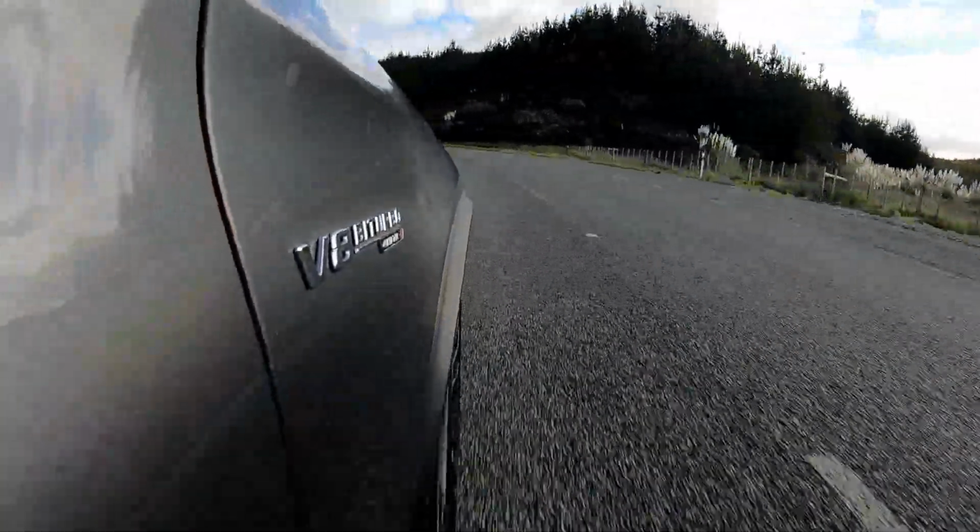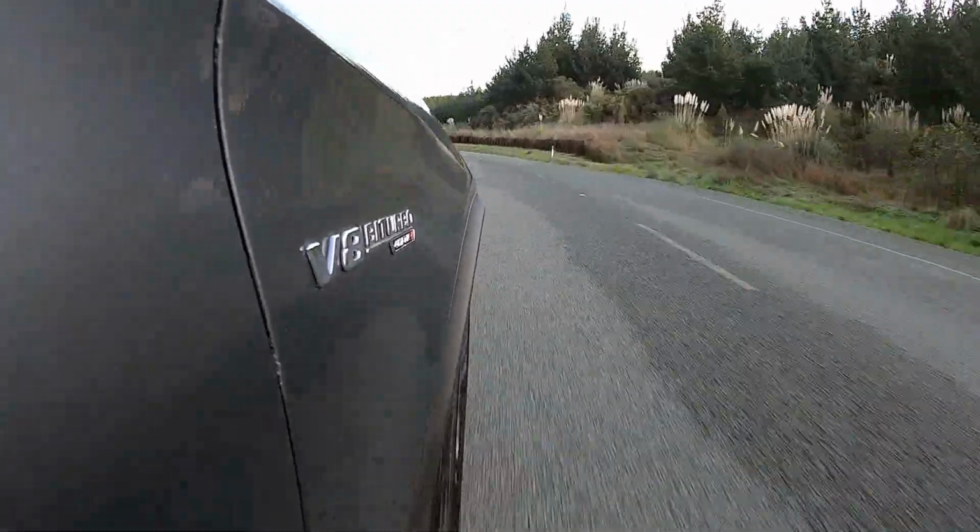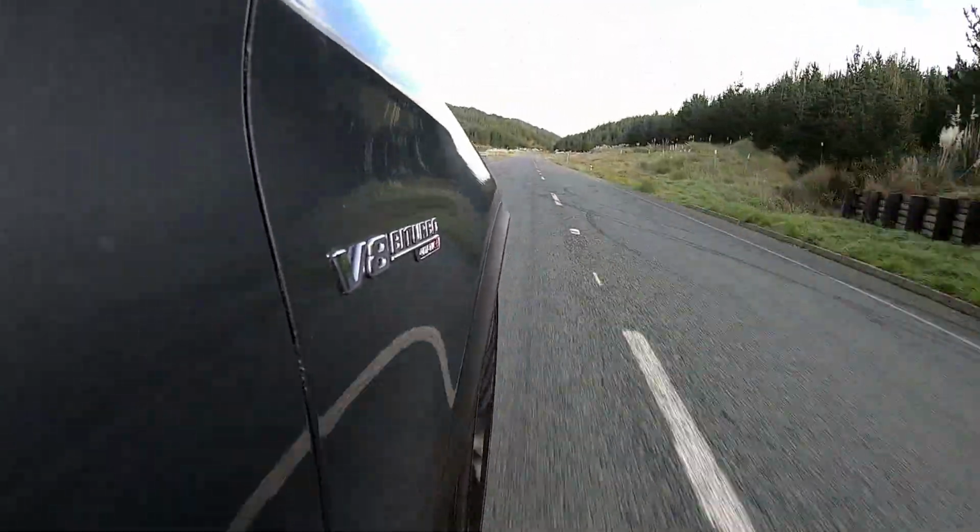Look, the GLC is a lovely family wagon. Around town, from a range point of view, it's probably just about right for my size, three or four of us in the family. It fits in nicely with our lifestyle, and on a long run it's fine, and around town it's fine.